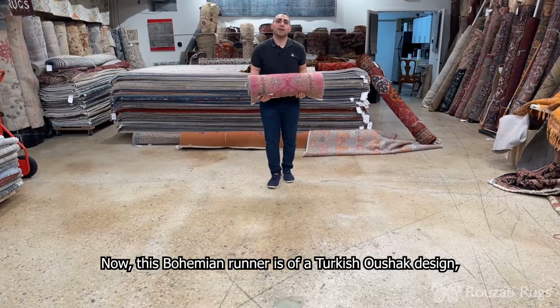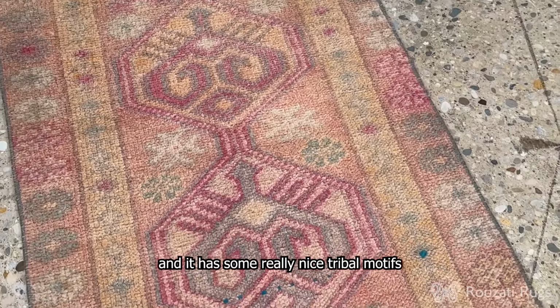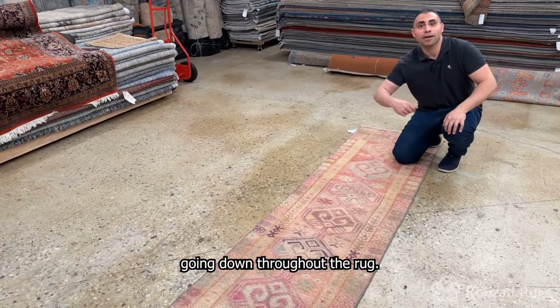Now this Bohemian runner is of a Turkish Uşak design, and it has some really nice tribal motifs with pops of pink and purple going down throughout the rug.